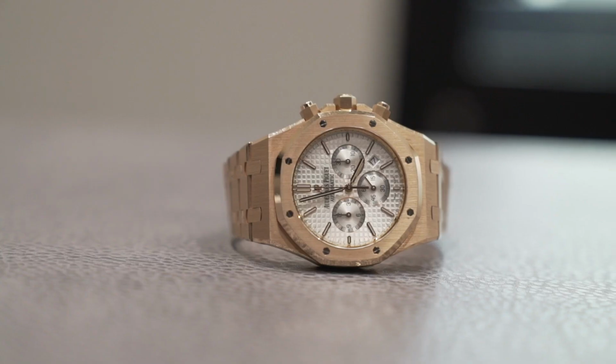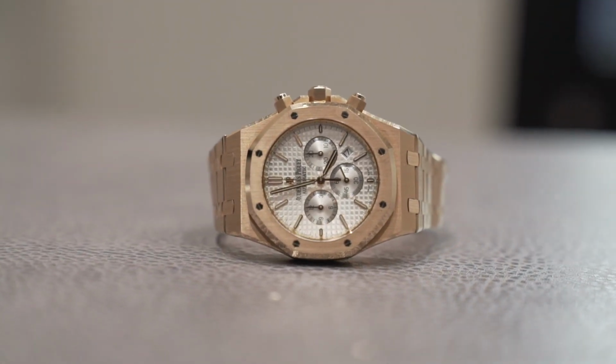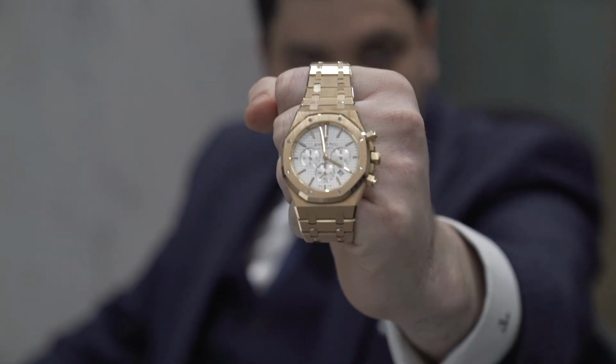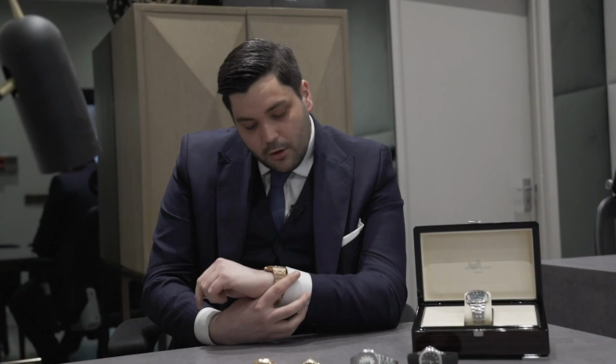But before we get into the video, our watch of the day is the AP Royal Oak Rose Gold chronograph with white dial. This watch has been hugely popular over the last year and the values of it have risen over 70% and have shown no signs of slowing down. We've got this one here for sale for $57,950. It's 2016 and comes with box and papers. We are operating a click and collect service at the moment, as well as free next day delivery on all our watches.